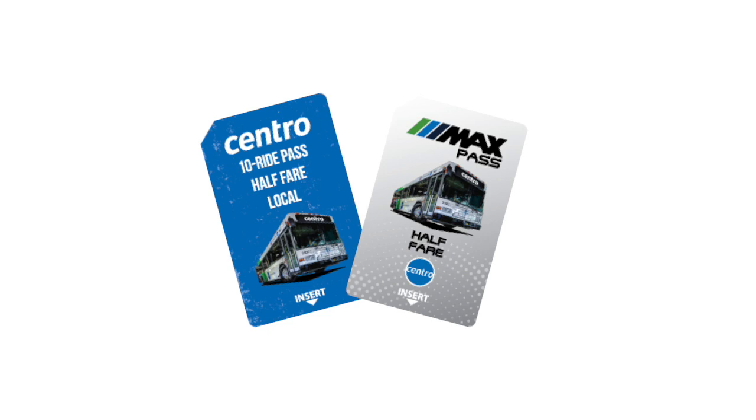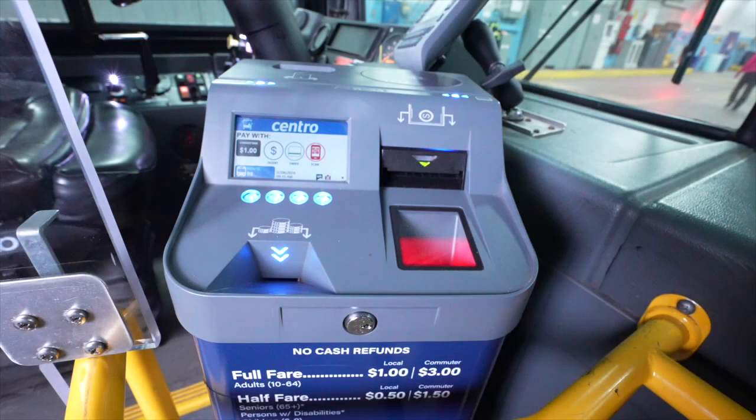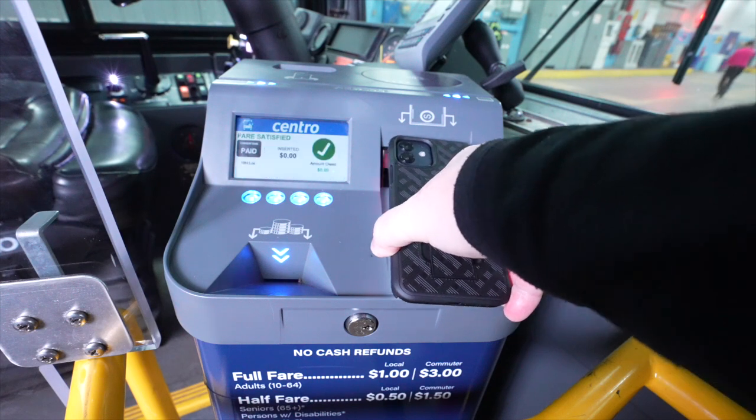If you are using a reduced fare ride pass, you will be prompted to show the driver your Centro ID card or a combination of a Medicare card and photo ID. Please show ID.